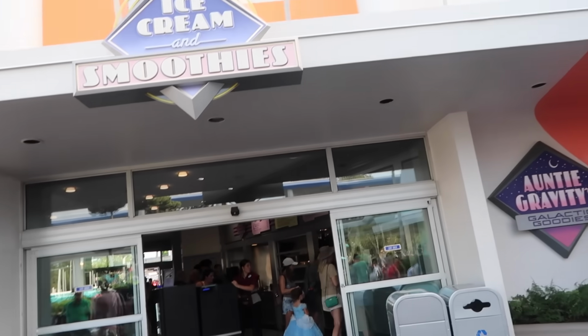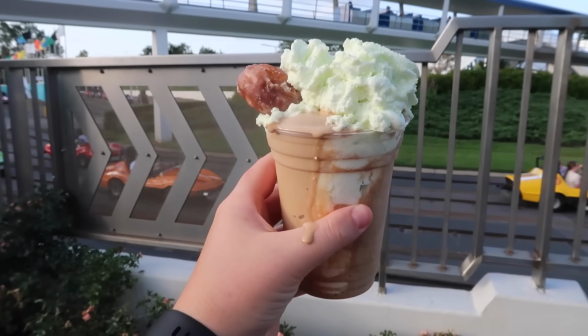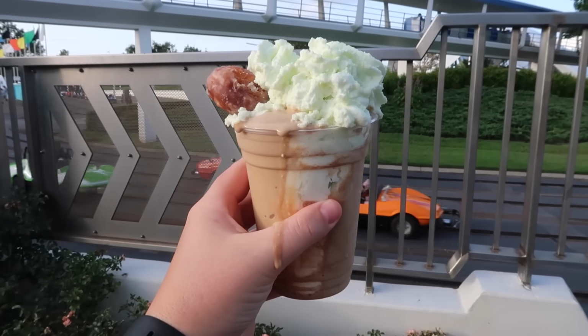Well, so far I haven't been impressed by anything, but I'm really hoping that our next stop can pull through for me. We made our way into Tomorrowland. We're gonna hit up Anti-Gravity's for our next treat. This is the apple fritter milkshake. It's a salted caramel milkshake topped with a green apple whipped cream and an apple fritter.